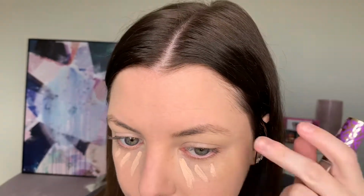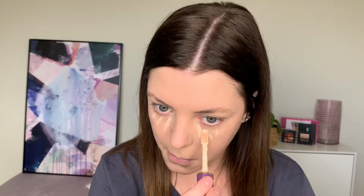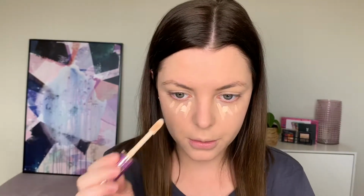But I'm not a crazy fan of the formula, I'm not going to lie, it's too thick for me, and I've got big eyes, okay? So my under eyes do naturally have creasing under there, and I'm just not a fan of it sitting in there and making it look worse. Just one dot, one dot. See how we go. I'm going to use this fluffy concealer brush.